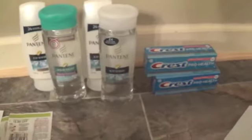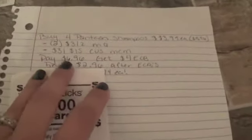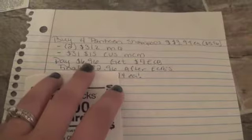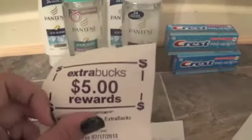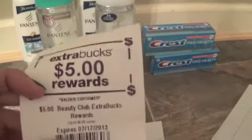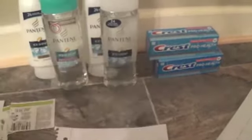And so if I had an extra care buck for this Pantene deal, I wouldn't pay $6.96 out of pocket. I'd pay $1.96 out of pocket and get a $4 extra care buck back. So you want to definitely hang on to these extra care bucks. They print off at the bottom of your receipt.